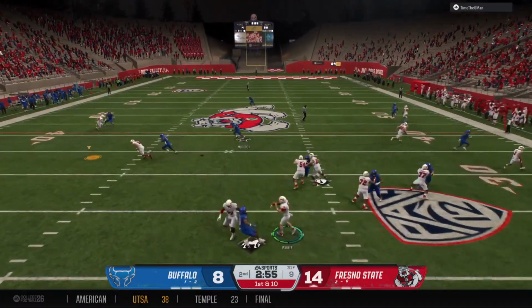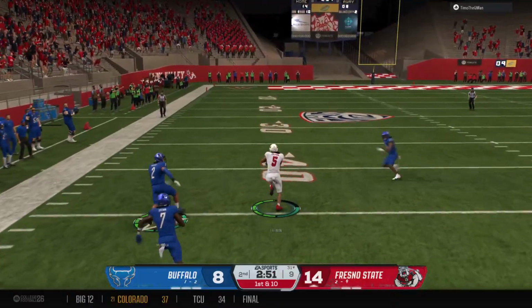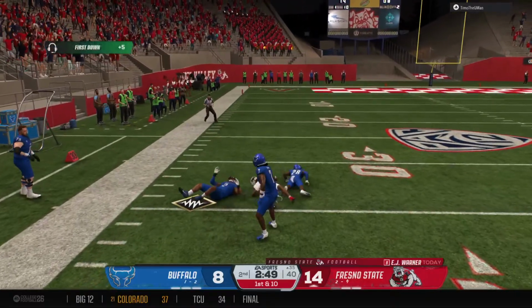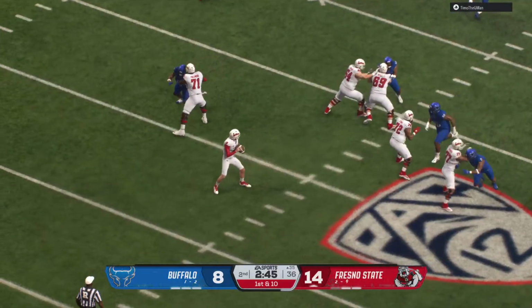Wants to throw on 1st down. Makes the catch. It's Freeman. Turning it on. Oh, and the defense in chase mode, and they finally get him down at the 35.